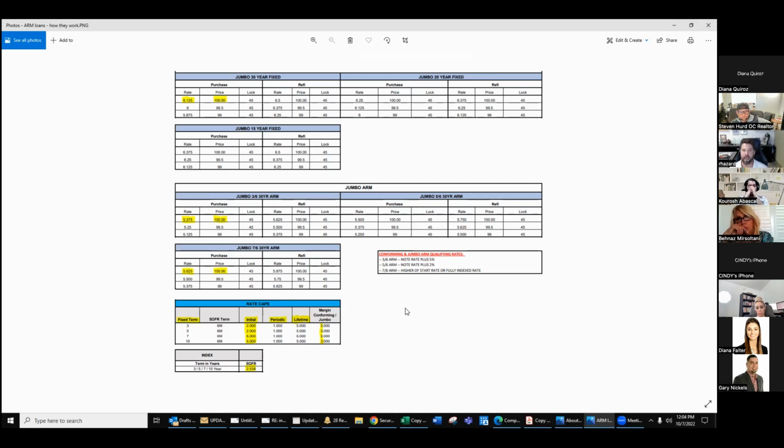For somebody like that, it's very payment sensitive. It may be a better option to put them into an ARM product. I would do a 7-year, not a 5, although a 5 is still going to be good. Like, it's still 5 years if the rate's fixed, right?